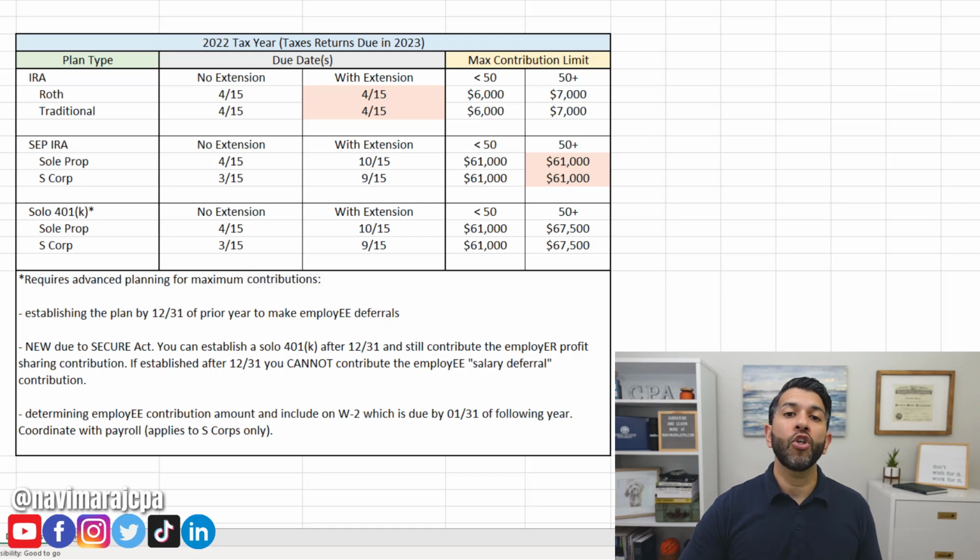And you can have a solo 401k if you're taxed as a sole proprietorship, or if you're taxed as an S corporation. A lot of people don't realize you can have a sole proprietorship and have a solo 401k for your business. So how much can you contribute? Again, it's $61,000 for the tax year of 2022.